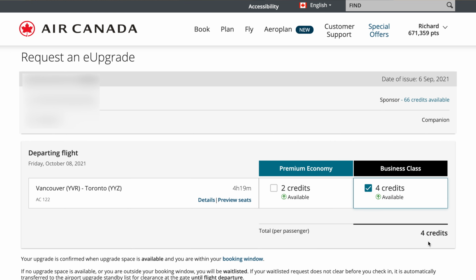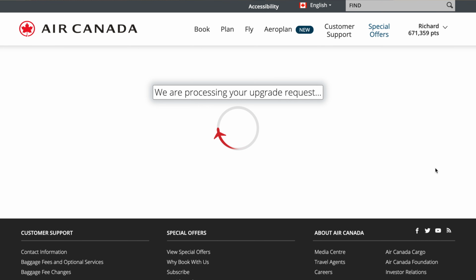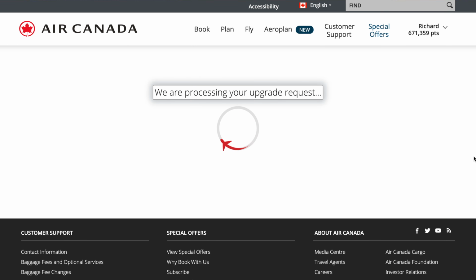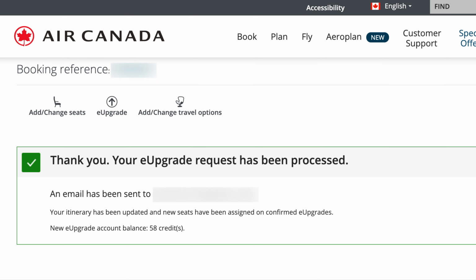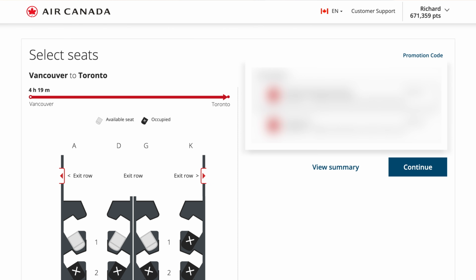It'll show you that it indeed costs 4 credits per passenger. Go ahead, scroll down. It's going to be 8 credits in total. Press continue. And then on the final screen, press I accept purchase. And after that page loads, you will have confirmed your upgrade into business class. And just to be sure, you can go to the seat map and select your seats.